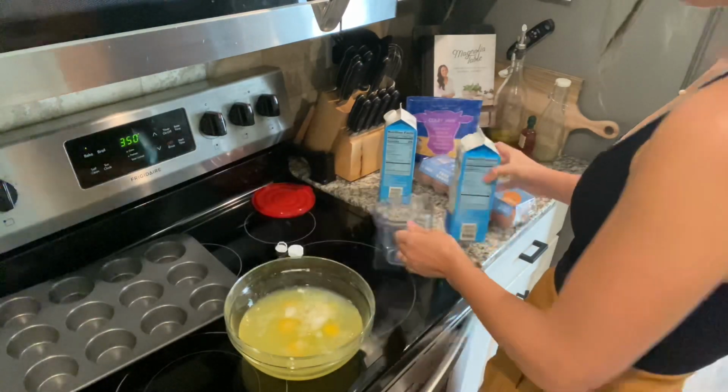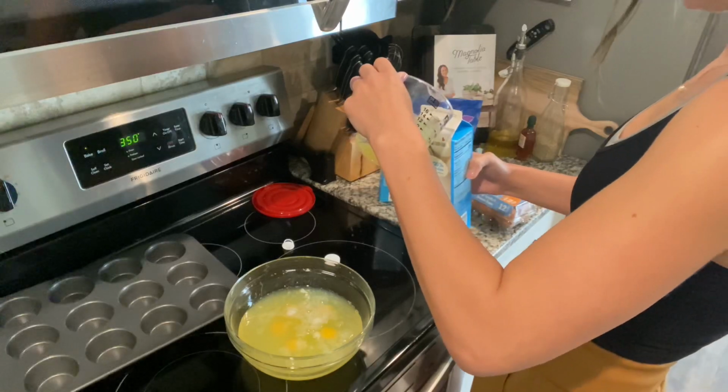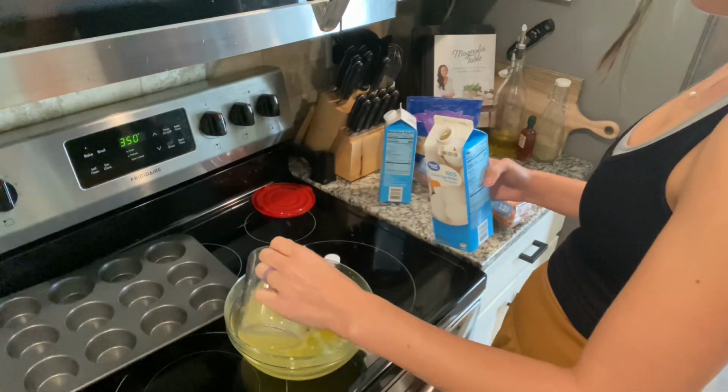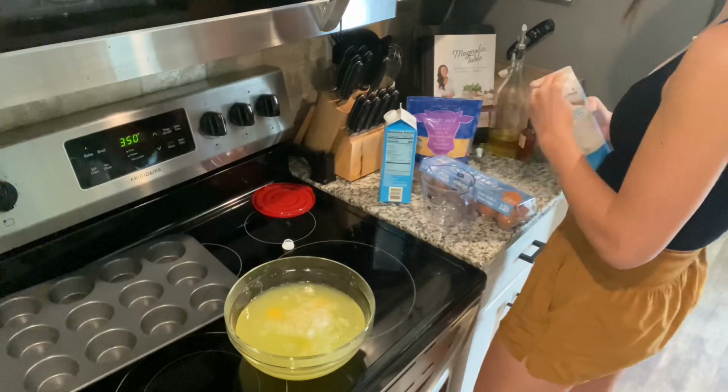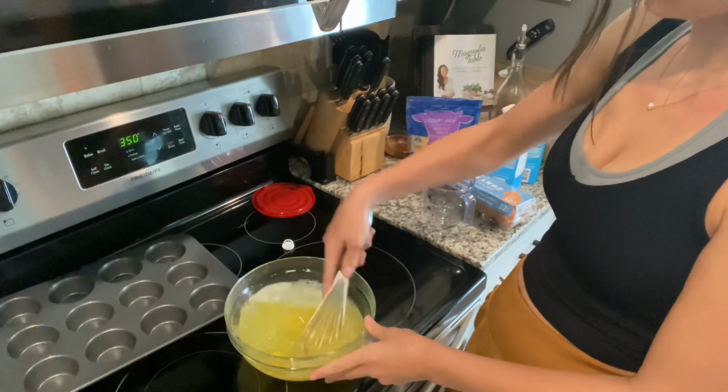Depending on how many eggs I want for the week determines how many cups I will use of egg whites. Typically I do about 2 to 2.5 cups, and that gets me just about the full tray of eggs and maybe half.